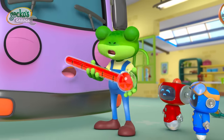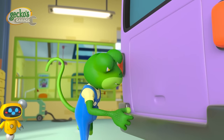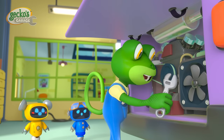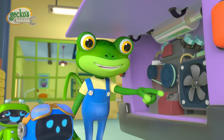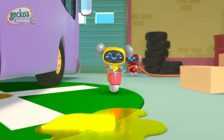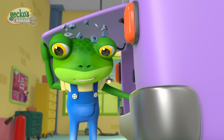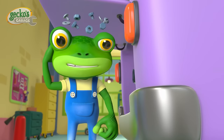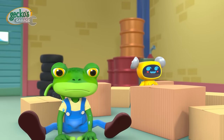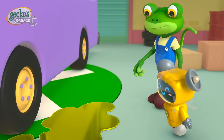Oh dear, Bobby's not well at all. Let's see if we can work out what's wrong. Maybe your radiator needs water. Go, go, mechanicals! That's not it. Wait a minute.